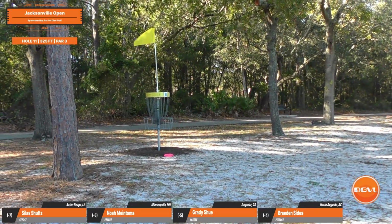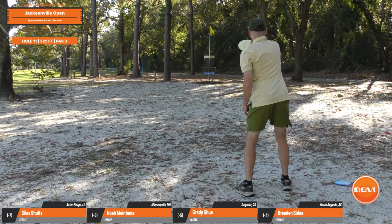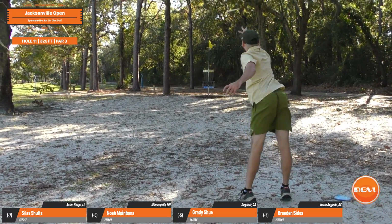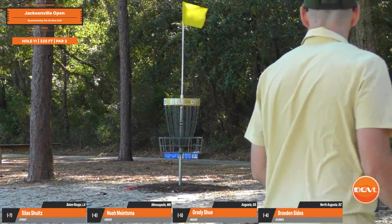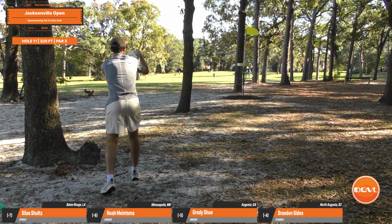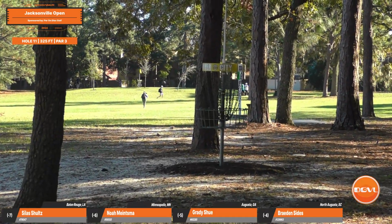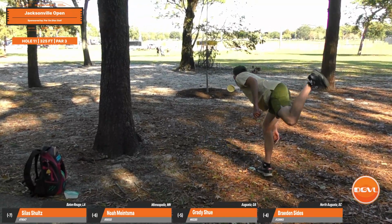Grady with a nice upshot. Easy putt for par from there. See if Noah can get this birdie. Not even a putt, just dropping it in, really. Off the top. Silas, oh, pushes it right. That wind was gusting left to right. Did not take advantage of that.